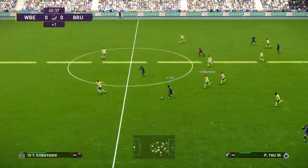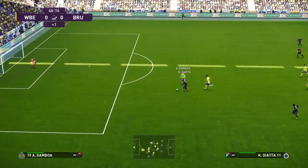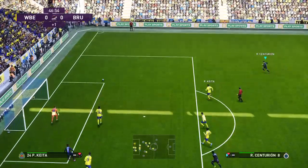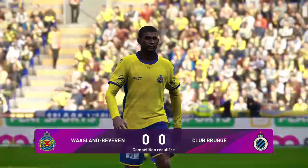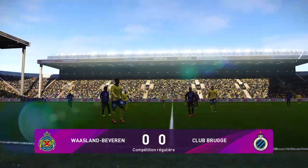It forward. He's pinged one through here, and he's away, going for goal. And we've reached half time, so both sides have drawn blanks. They have toiled at times, but it's not been a bad game by any means.